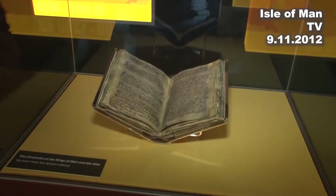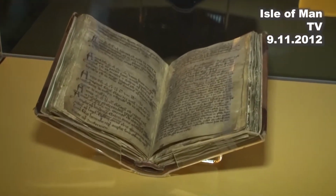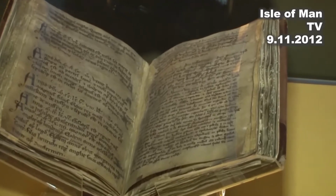They are, yeah. We're really pleased that the British Library have lent them to us again for this particular exhibition, because the stories in the Chronicles are what this exhibition is all about. It's all about this particular period of Manx history. Okay, well, tell us a story.